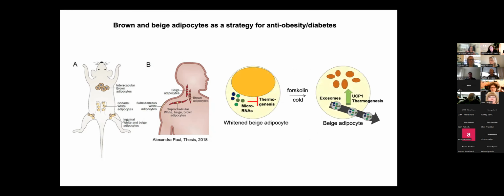We've developed this hypothesis in my lab where we think in an unactivated beige adipocyte, there are microRNAs that normally block thermogenesis. However, when these cells are activated either by cold or by a drug, the expression of these microRNAs goes down really quickly, within less than an hour. And we think that these are being secreted by exosomes. So we think this exosome pathway could be important for beige adipocyte activation.